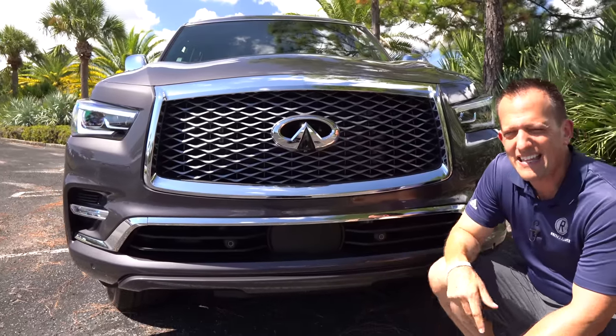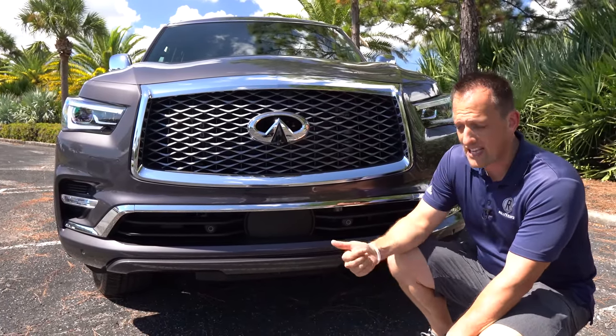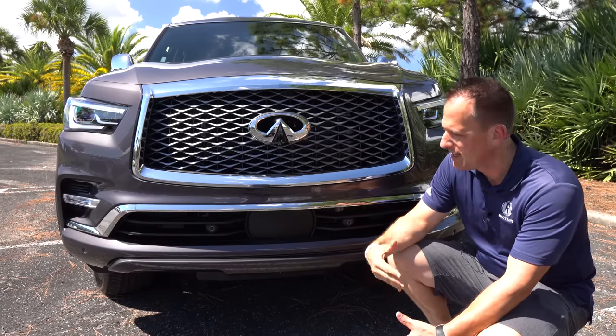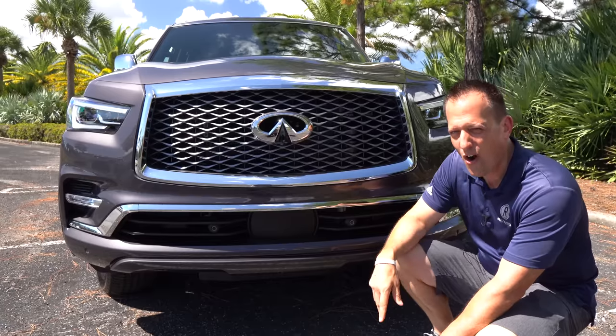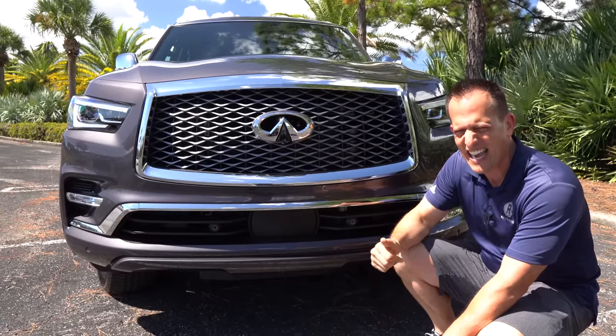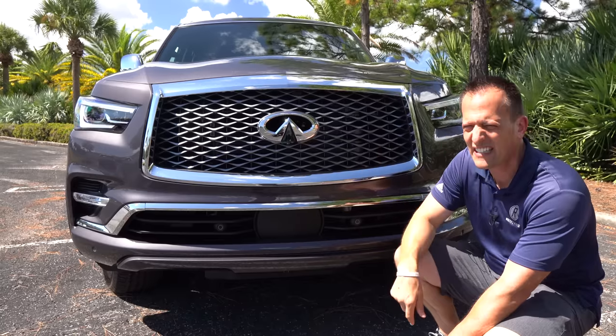And it seems that in the luxury SUV crowd, it's all about big grilles. The Escalade has a massive grille. The Navigator, the BMW X7. This one, though, it's large, but it actually looks sexy. And I really like that. And definitely when comparing it to the Escalade's grille, I really like this grille a lot more.